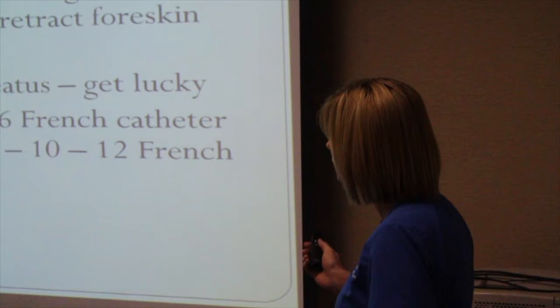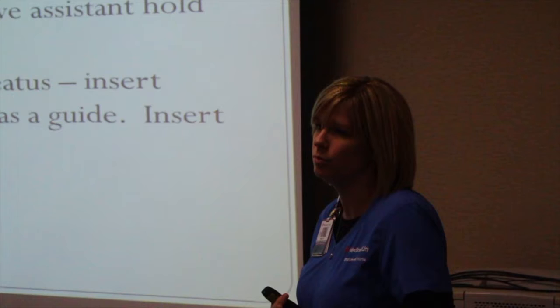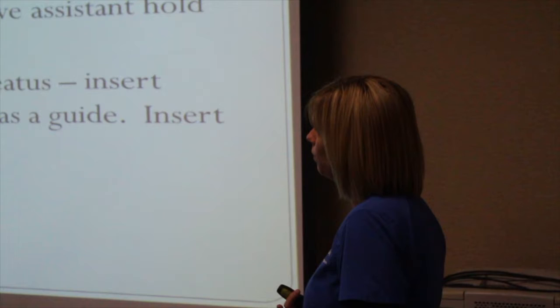So for overweight females, just make sure that you have enough assistance to hold the panniculus up. And again, using the bedpan, putting the patient in frog legs, typically is a great way to expose the genital area.